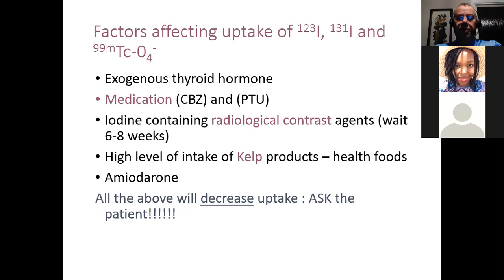So as we know, thyroid hormone itself can affect uptake because it knocks off the TSH drive, which is used to drive in the radiopharmaceutical. Medication, as we said, antithyroid drugs, but also anything with a significant iodine load. And the problem is that certain things like radiological contrast agents result in a very significant iodine load that really is not physiological. Traditionally we say you have to wait 6 to 8 weeks, but I've had patients who've had a blocked thyroid for a year after being given radiological contrast agents.